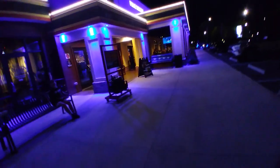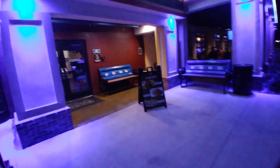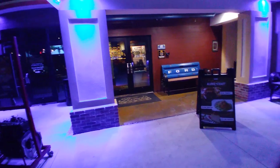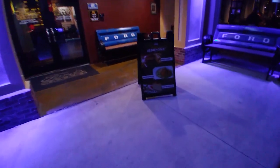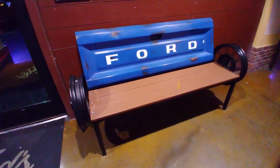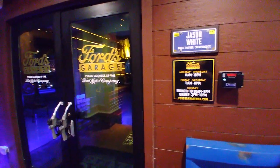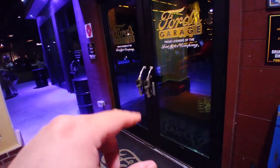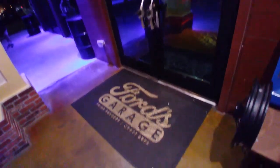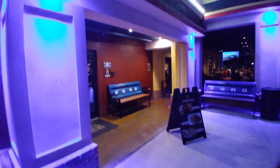And look at the benches. They're like the backs of old Ford pickup trucks from the 1940s. Isn't that cool? Look, the handles are like old gas pumps. I think that's really cool. All right, here's a cool motor to look at. Awesome. All right, let's get in there.